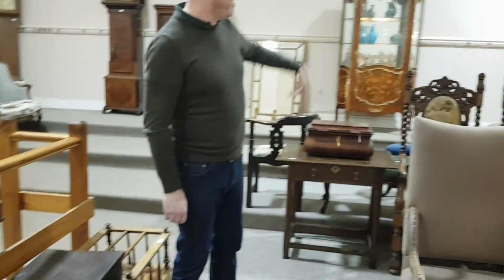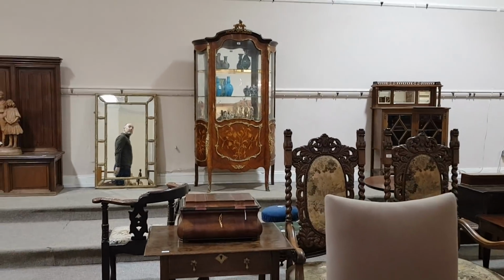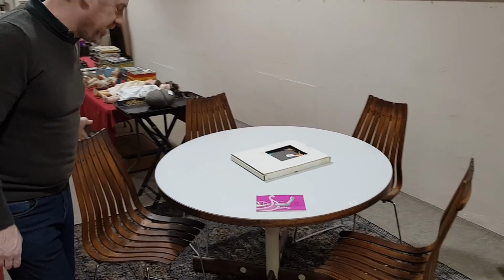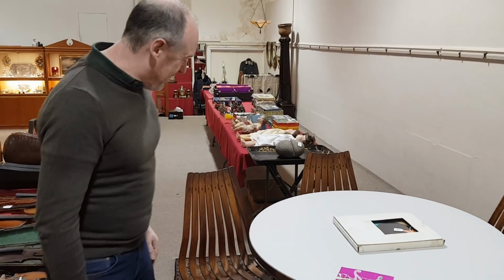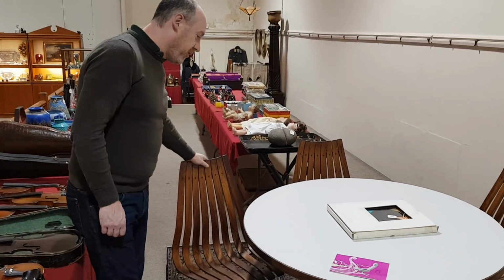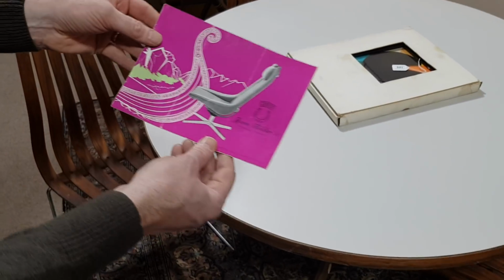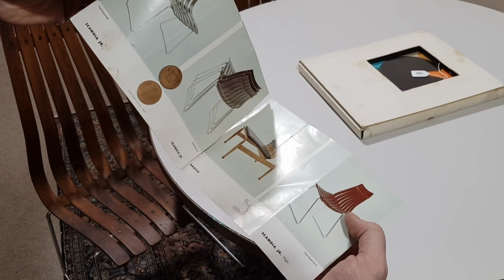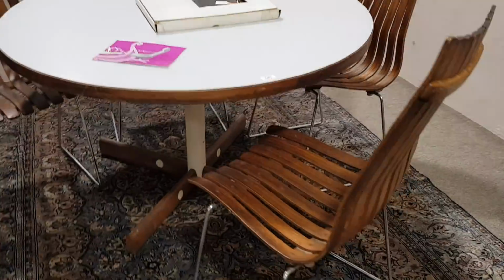Furniture is still being set out over here, so some nice antique furniture in this sale. There's a French display cabinet at the back of the room that's filling up at the moment. Then we'll carry on around the corner to this Norwegian dining suite. Not everything in the antique sale has to be antique, but this is a very fashionable rosewood set. It's an original set, designed by Hans Bratrud, and here is the original brochure that goes with it.